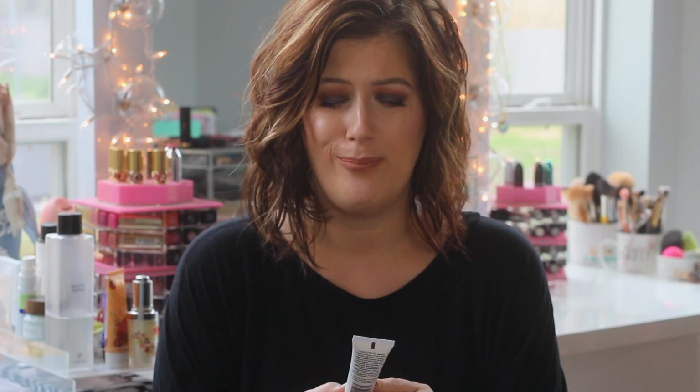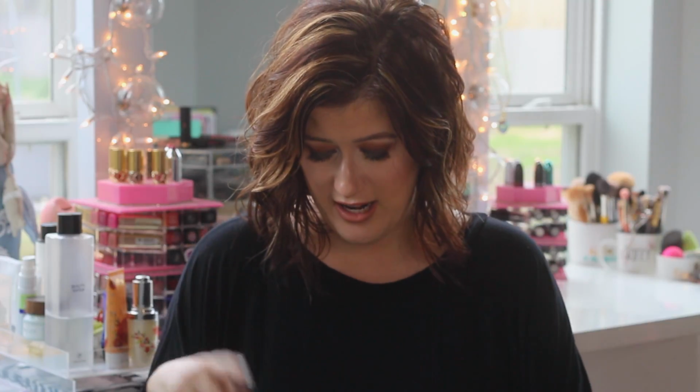And then this is the Cocoa Tree Detangling Gel. Softens and detangles thick, dry hair. I think it says Omet Biologics, maybe? I don't know. This was just a little sample perk for my hair, so I thought I'd try that.